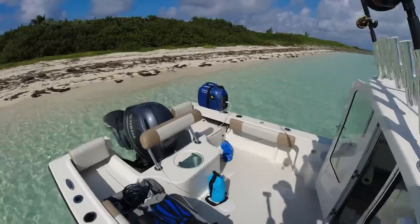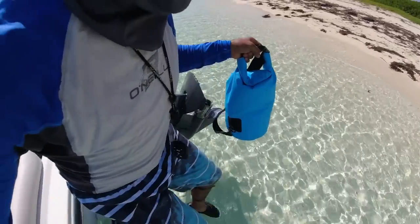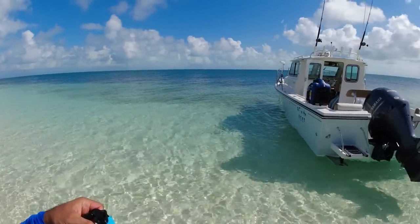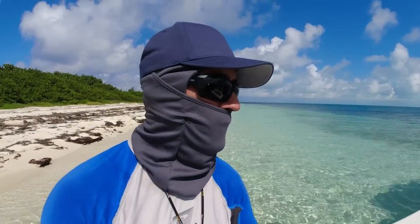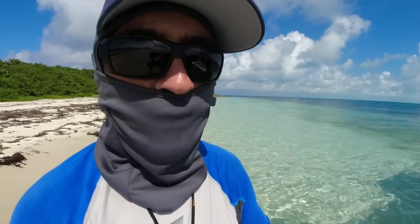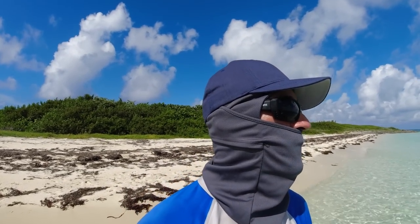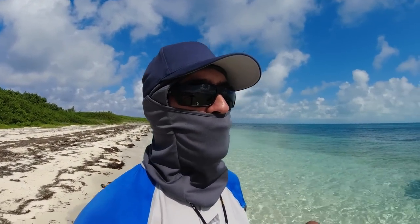The boat now is about 1 foot of water. Six inches from the keel. But once I let it go, it's gonna go back to the position that it was before. And hopefully the Minn Kota will turn on later, because if it doesn't, I'm gonna have to swim to the boat.